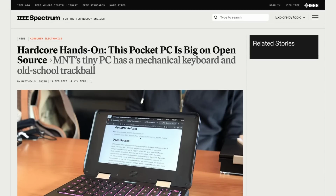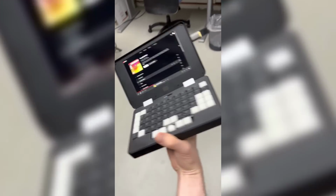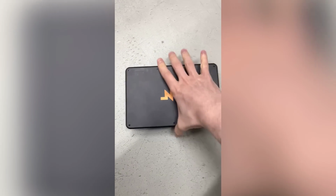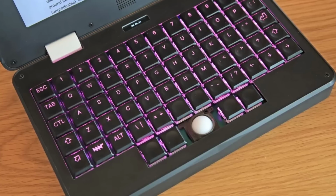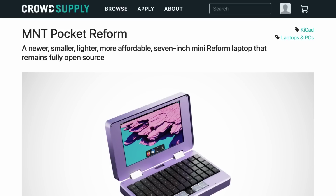And finally, IEEE Spectrum recently got some time with the MNT Pocket Reform, and the impressions were positive. This 7-inch mini computer will run on NXP's i.MX8M Plus ARM processor, clocked at 1.8 GHz. There's 8 GB of RAM, onboard Wi-Fi and Bluetooth, as well as optional cellular modems coming too. The reviewer was particularly impressed by the mechanical keyboard, which uses Kailh Choc White low-profile switches and custom backlit keycaps. The whole thing is encased in machined aluminium, with most surfaces being user-replaceable. Pre-orders are expected to open on CrowdSupply in the next few weeks, with pricing to be upwards of $900.